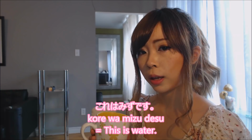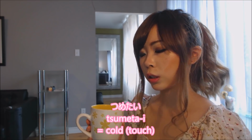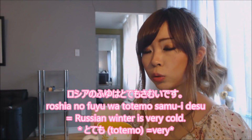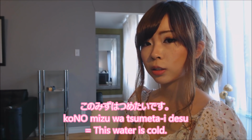If you want to say this is water, the word for water is 水. So これは水です。What about this water is cold? The word for cold is 冷たい. But be careful, we have two words for cold. One of them is 冷たい, which is more like cold touch, whilst there is also 寒い. It's weather-wise, so like 冬は寒いです。ロシアの冬はとっても寒いです。So how do you say this water is cold? この水は冷たいです。I hope you didn't say これ水, but この水は冷たいです。次, next. This is a camera.